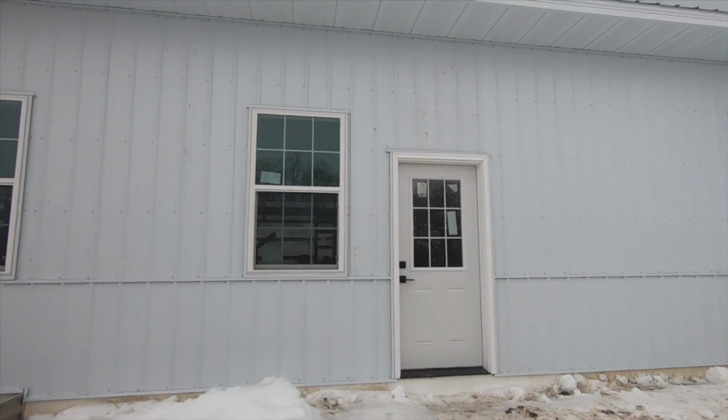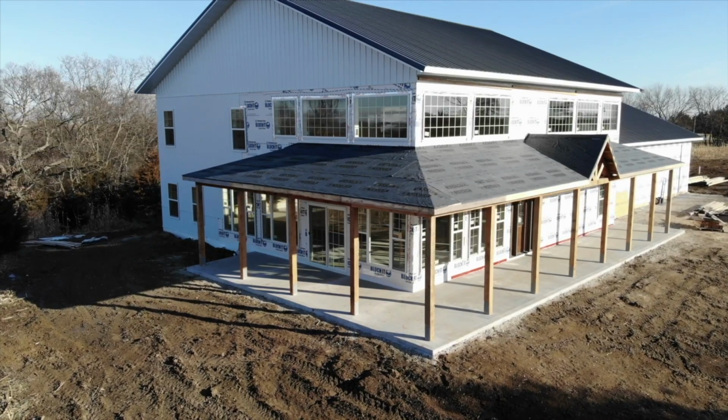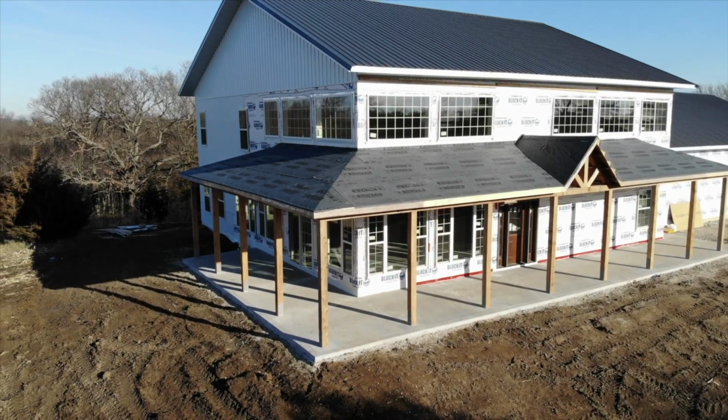I have all vinyl windows. My wraparound porch is all concrete, so there's going to be very little maintenance that I have to do. I will probably power wash the house once a year just because I like to keep it nice and clean and looking nice. But outside of that, there's hardly any maintenance on this house, and that's big for me. When you have a family, the last thing you need is more things to maintain on your house. So that's another great benefit of a post frame home when you use steel, is that it's pretty much maintenance free.